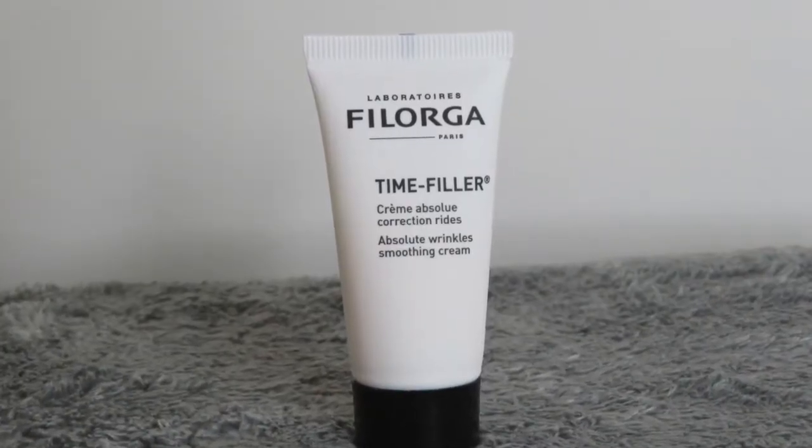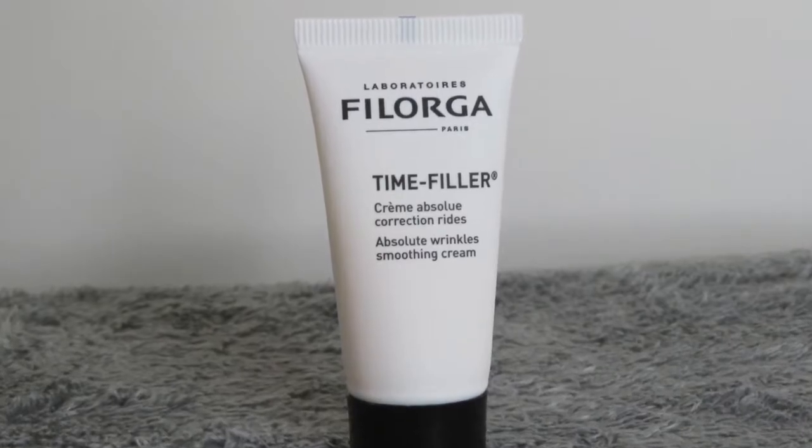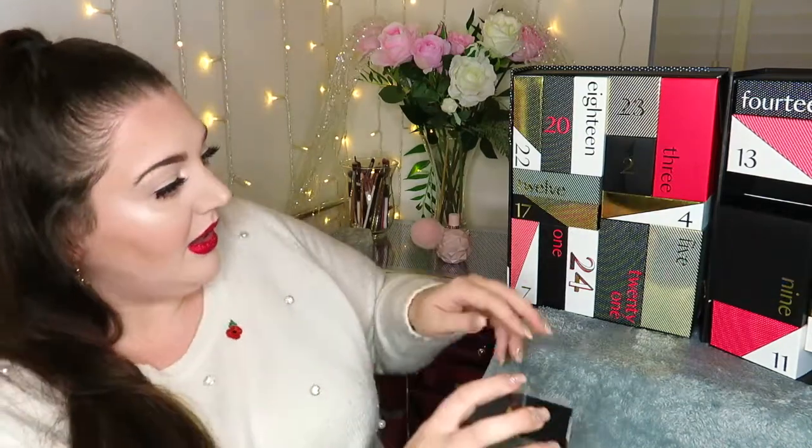Box number 6, we have got, okay, I've not heard of this brand. It might just be me, but let me know in the comments below if you've heard of this brand. It's called Laboratories Florga Paris. Like I say, I don't know this brand. It's called Time Filler and it's the Absolute Wrinkles Soothing Cream. You watch, it's like a really big brand and I'm just thick and don't know about it.